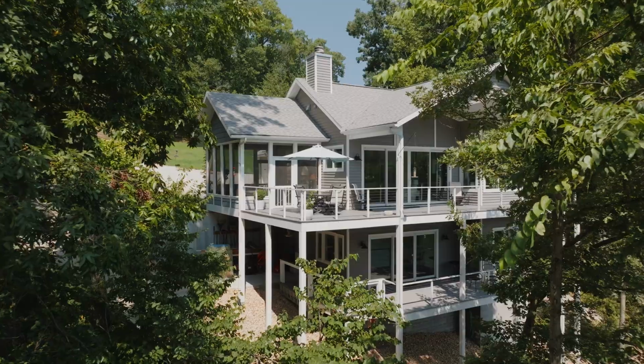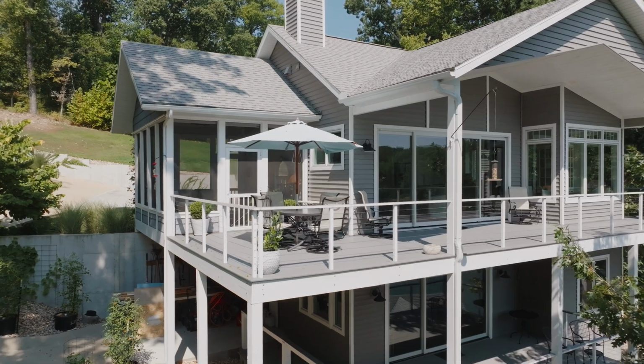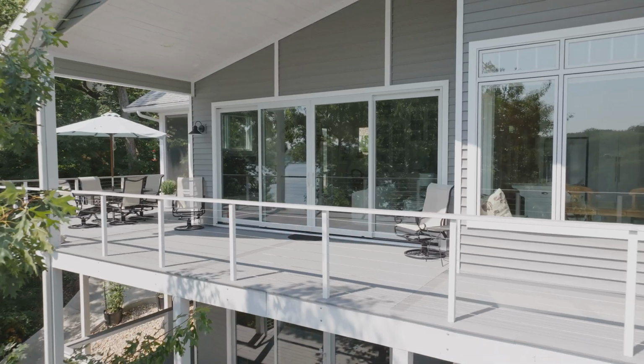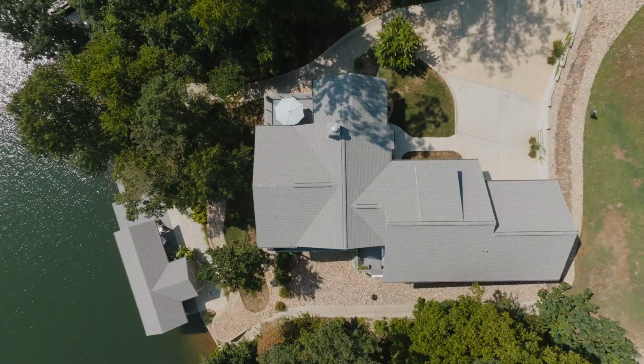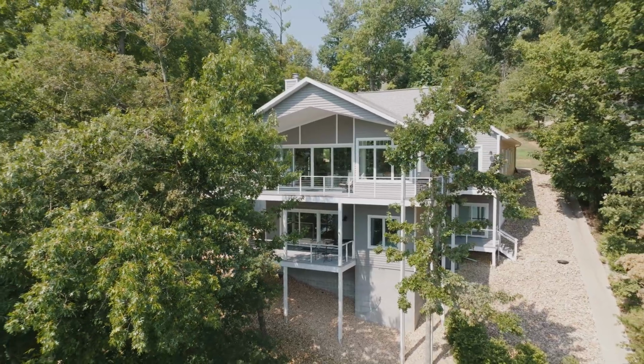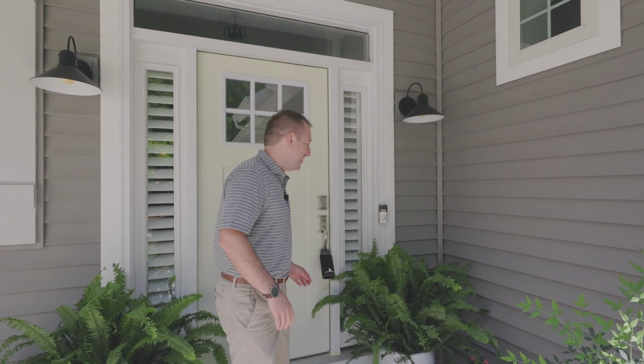Both stories of this house offer wraparound views and decks with exceptional windows and sliding glass doors. This home is exceptionally private as it was built in the middle of over an acre and has trees bordering on both sides. Are you ready to check out the inside of this awesome listing? Come on, let's do it.